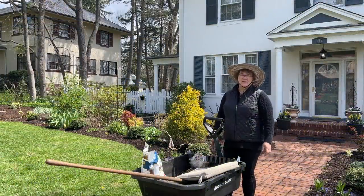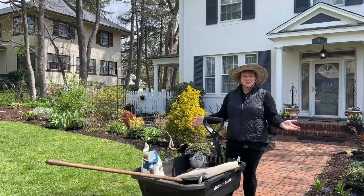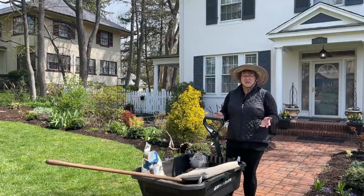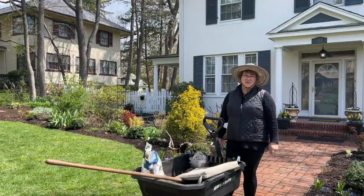Well, friends, that's it for me today. It's just too cold. I got other things to do too. So thanks for hanging out with me as I put some of my annual seedlings into the ground. I'm really excited and I can't wait to see how these grow over the coming season.